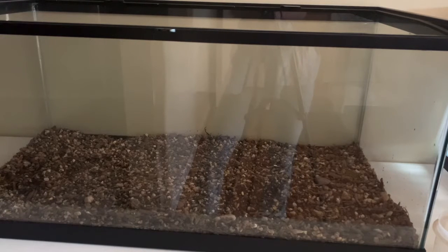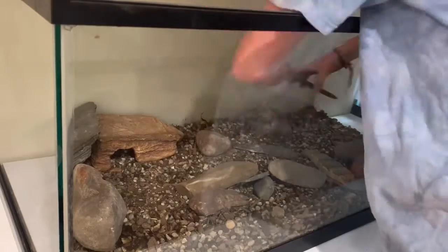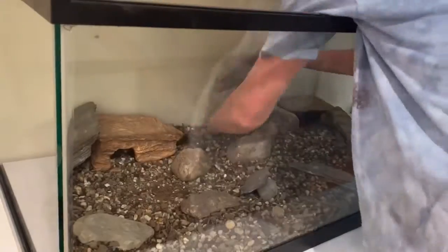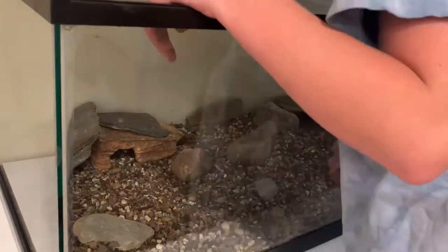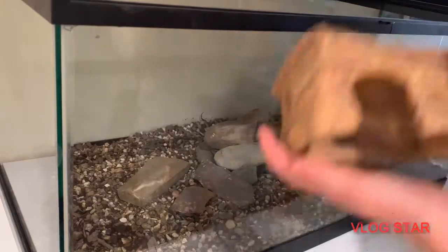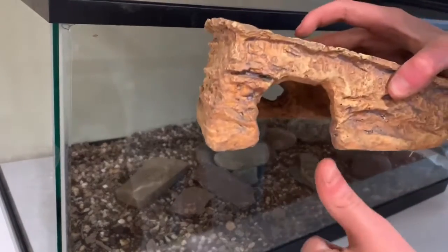So now I will move all his rocks in. I'll put his little heat pad in and we'll be set. There's his calcium dish, which I need to fill up. There's his water dish, but I love it. So I'm gonna put his heat pad right under here, thermostat right up here next to the tank.